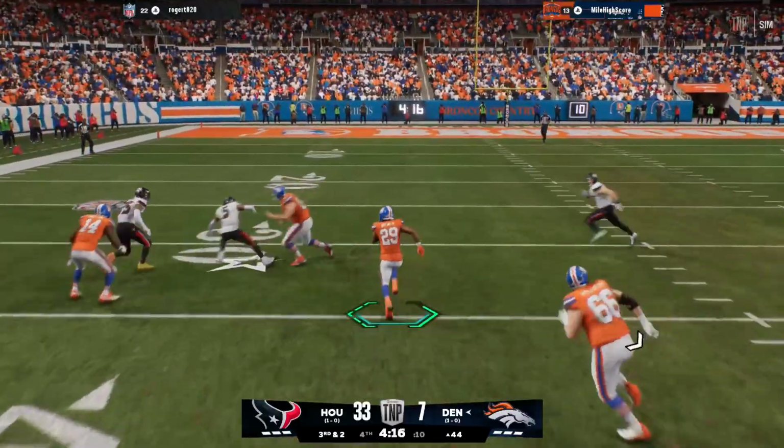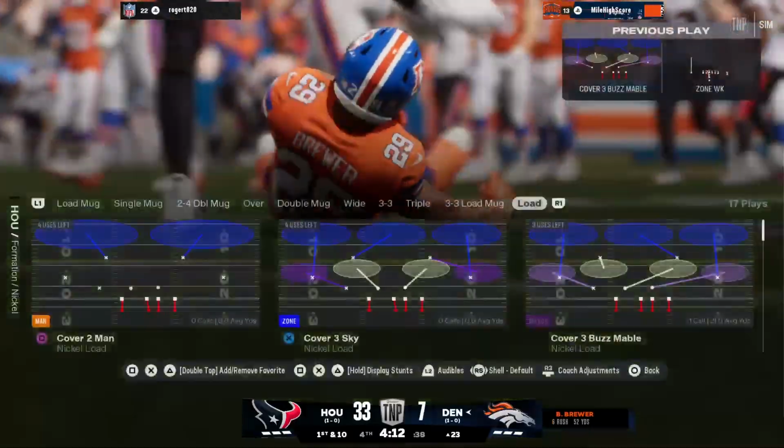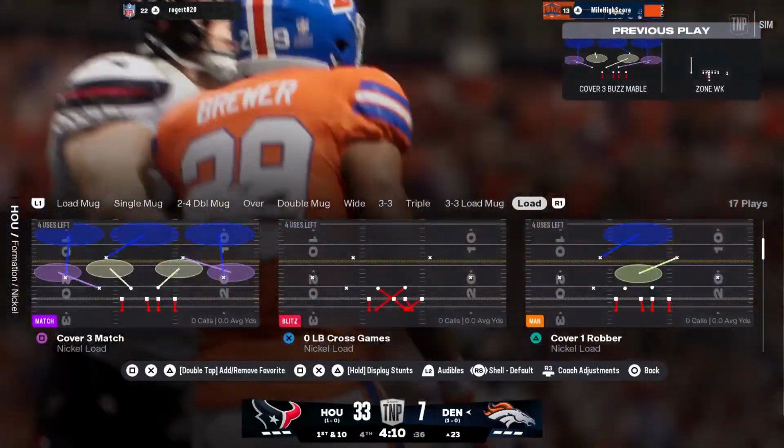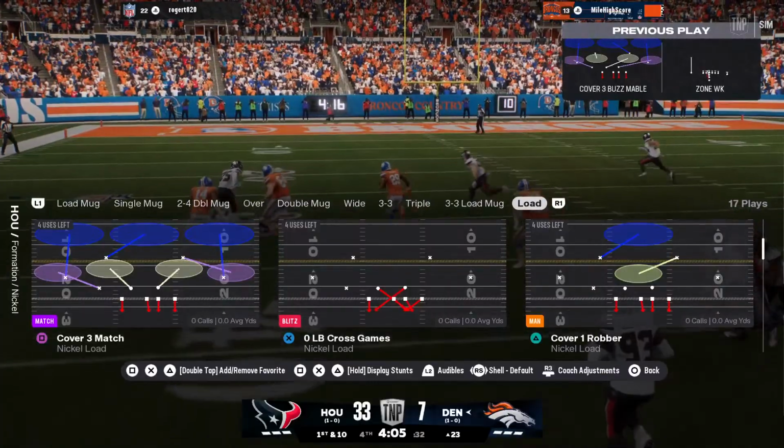On 3rd down, it's Brewer. And he goes down, but not before getting this inside the 25. Well, they were in search of a short gain on 3rd down, and they wind up nabbing over 20 yards.